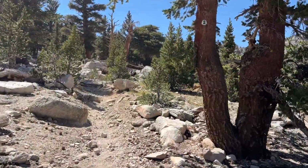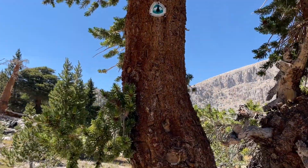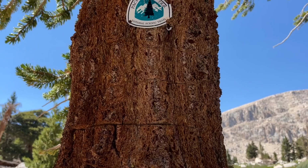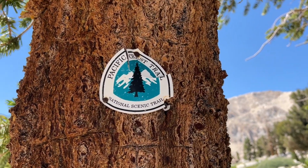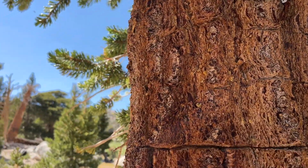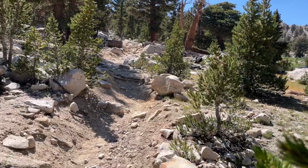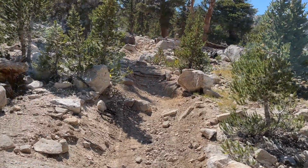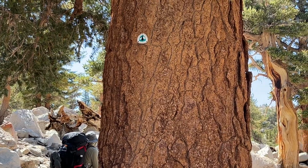All right, looks like we're seeing our first Pacific Crest Trail blaze up on a tree. That is cool. They have these on trees marked all the way to the Canadian border. Oh wow. That is cool. Very, very cool. There's no rhyme or reason. Another trail blaze.